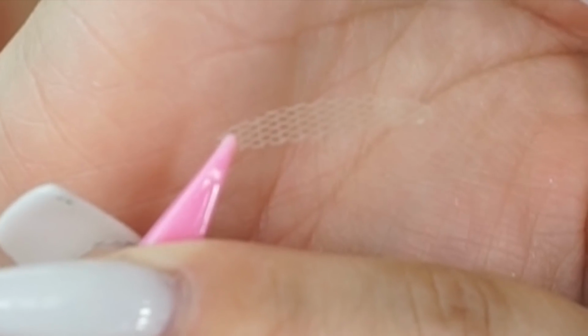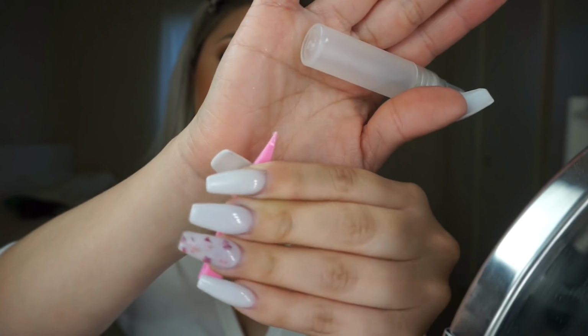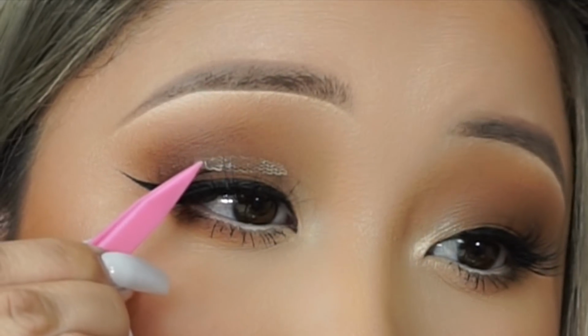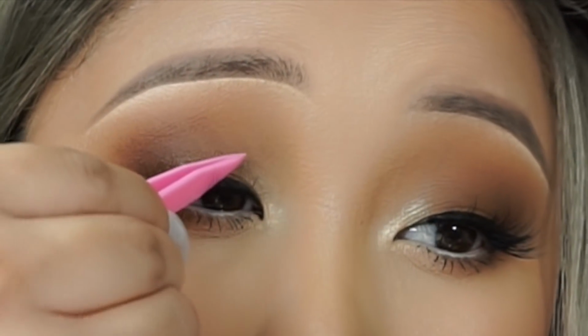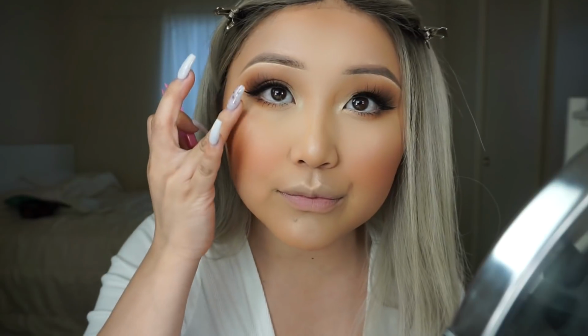And last but not least, the final touch to my eye makeup, I'm using eyelid tape. So this eyelid tape already has adhesive on it. All you gotta do is just spray a little bit of water onto it and it will get tacky. Oops. There you go. And then I'm just going to apply that onto where my natural eyelid crease is. So there you go. See the difference?